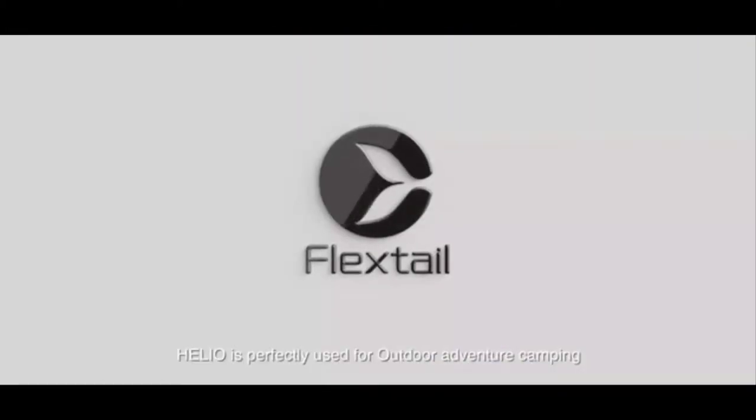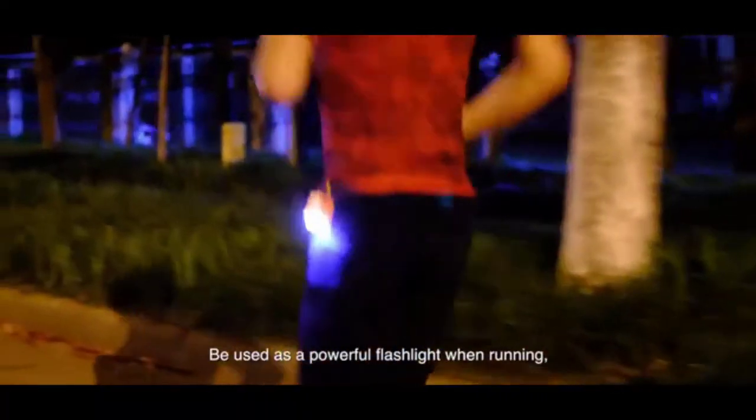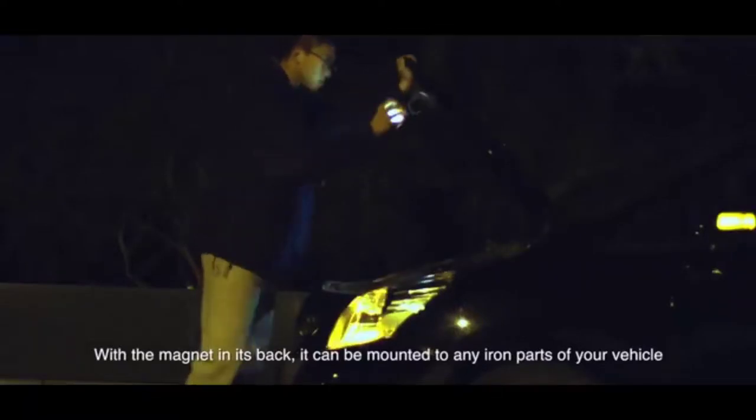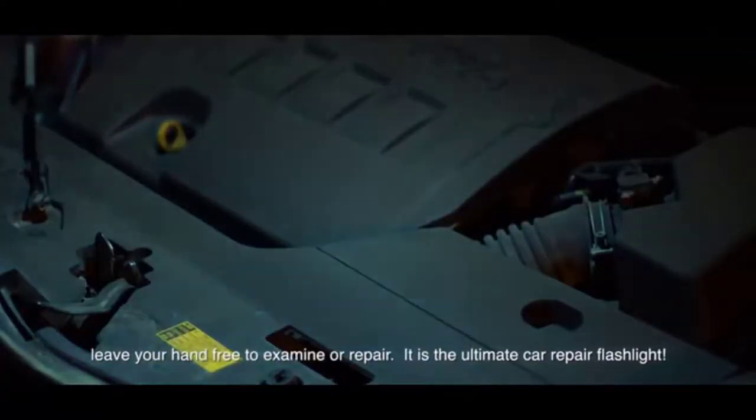Helio is perfect for outdoor adventure camping, hanging and lighting in your tent. It can be used as a powerful flashlight when running, hiking, and climbing mountains. Make your bike riding safer and more enjoyable. With the magnet at its back, it can be mounted to any iron parts of your vehicle. Leave your hands free to examine or repair. It is the ultimate car repair flashlight.